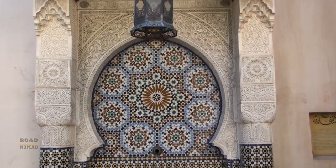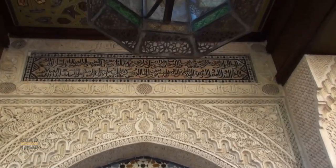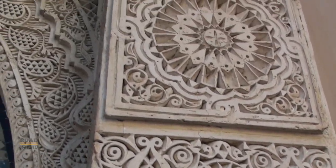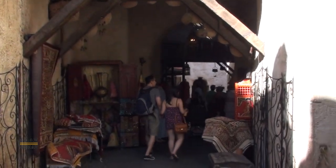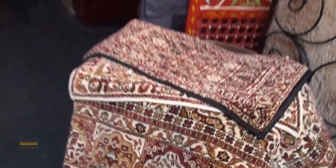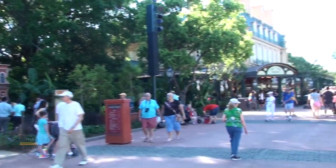This right here is a replica of the ancient Al Najarin fountain located in Fez. Exquisite craftsmanship, all this intricate stonework. It's a bazaar. We exit through the bazaar, naturally. And actually, there's quite a nice bar. And we arrive in France.